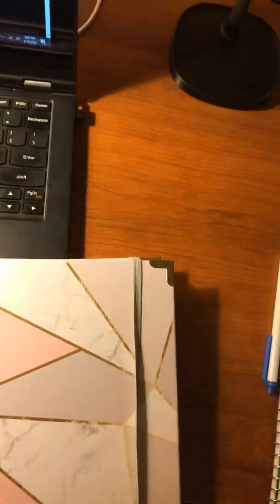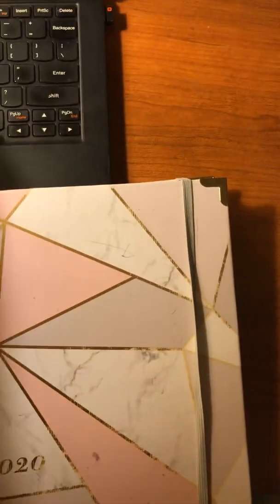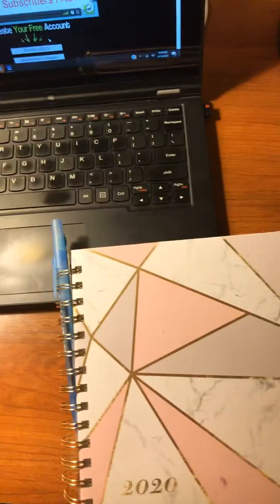And I will usually have a pencil and a pen clipped right on there, so then I've got my utensils to work with. So that is my whole planner tab organizational system.